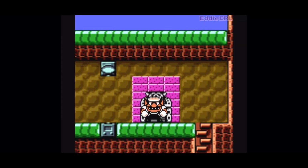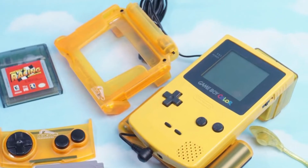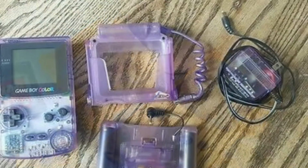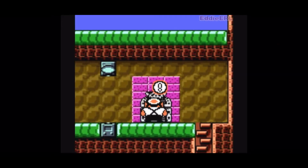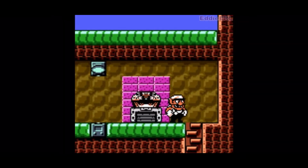Plus, we gotta talk about the accessories. There are a lot of useless accessories for the Game Boy Color to compensate for the lack of backlight, I guess. I mean, you had a little ring light, you had magnifiers, you even had speakers, a bunch of kind of useless stuff. But hey, for 1998, this is the best you could get. I mean, playing video games outside was already sort of a huge thing.